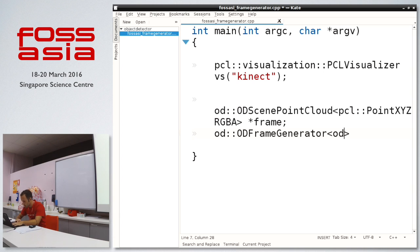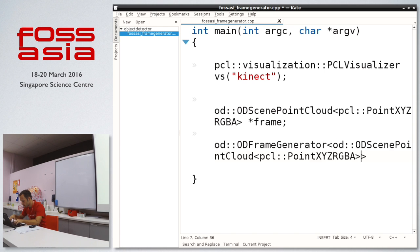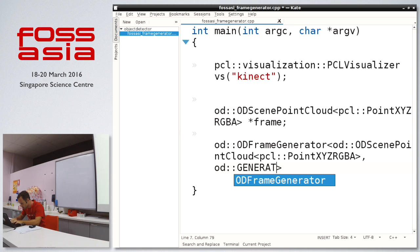It's gonna grab this type of scene. So I can just go ahead and paste here. This thing, and he's gonna get it from the device. I'm gonna use a Kinect device for this, right? You remember, as I said, when you create a generator, you need the type of data and the source. And the source now is gonna be device. So this is just generator type device.